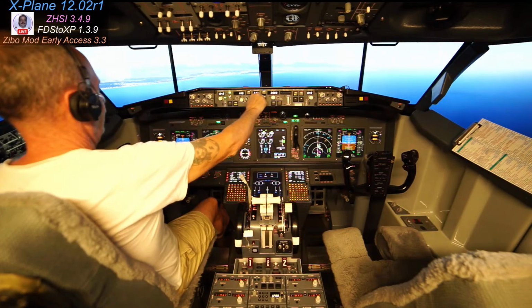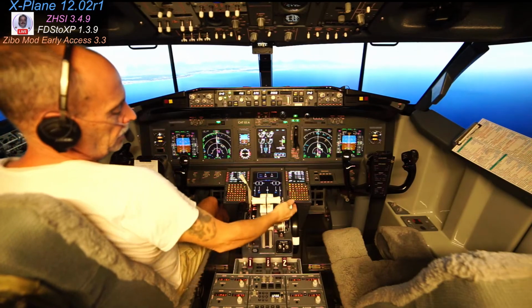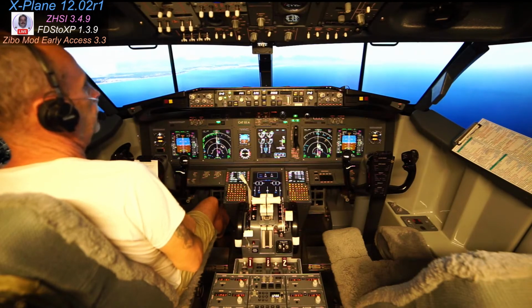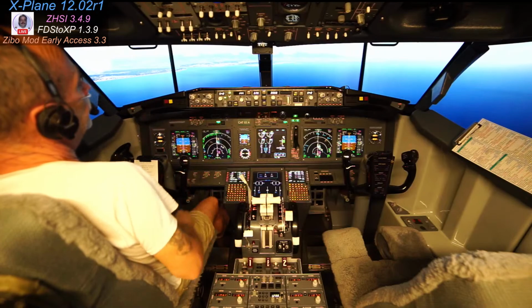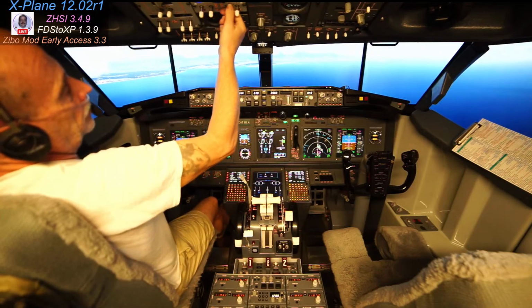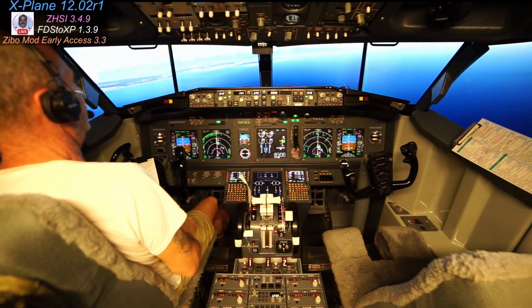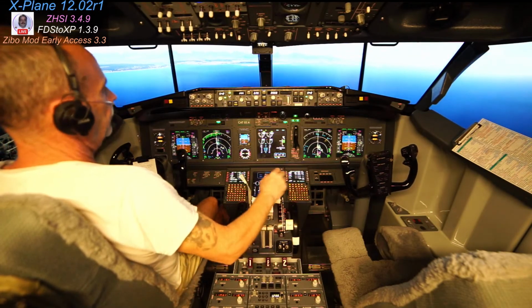Kennedy ground, Cathay 46 Heavy, we're holding position, zone 25. Alpha, just short of Bravo. And Cathay 46 Heavy, can we go straight ahead, expect right Bravo? Actually, disregard that, you can't do that, just stuck right there. So I've got to do some position. I need the ramp when able. I'm sorry, it's going to be Alpha when able. Continue Alpha when able, Cathay 46 Heavy.